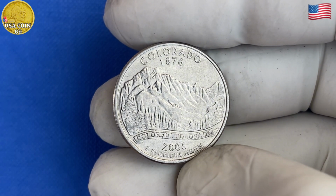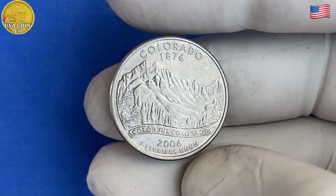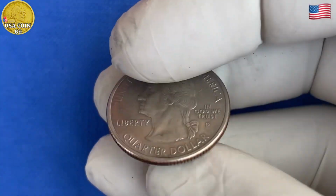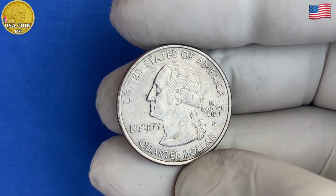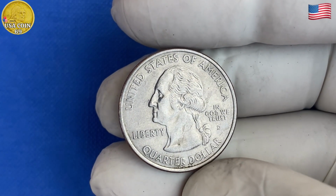potential value. These well-preserved coins are far more valuable because they've been shielded from the usual wear and tear that coins endure in circulation. Coins that have retained their original shine and have been carefully handled are much more desirable, and as a result, they can fetch significantly higher prices than other coins that have been used extensively.